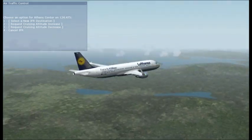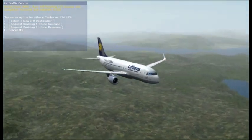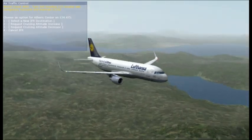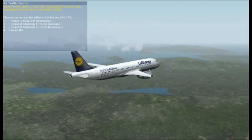You'll see the contrails. World travel 4092, turn left heading 115, resume on navigation, descend and maintain flight level 250.